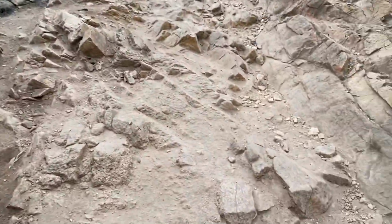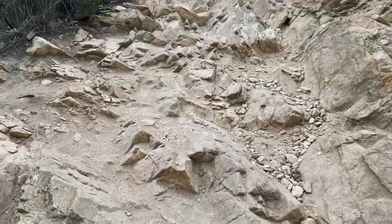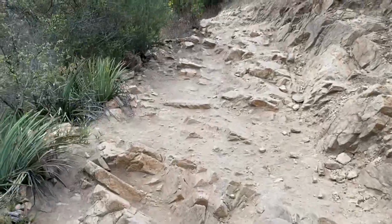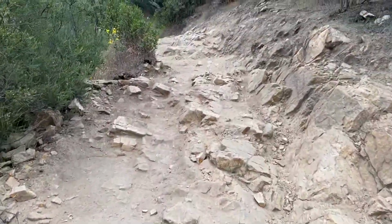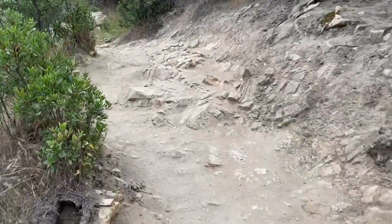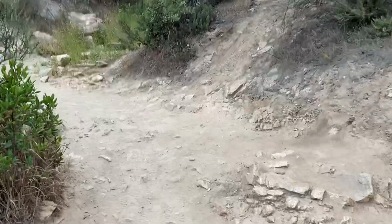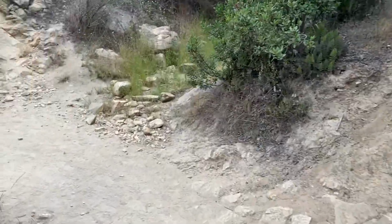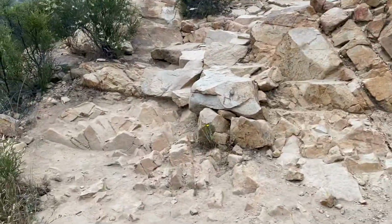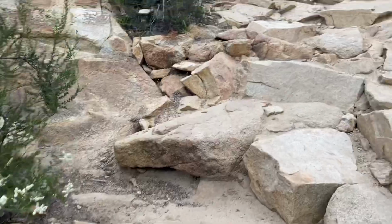Here's a good sample of why a nice pair of hiking boots could do for you when your trail is really rocky like this. I mean, you can still do it in running shoes, Chucks or Vans, but a nice hard sole really helps. That grips well. Yeah, like that one right there, guys. Love the challenge.